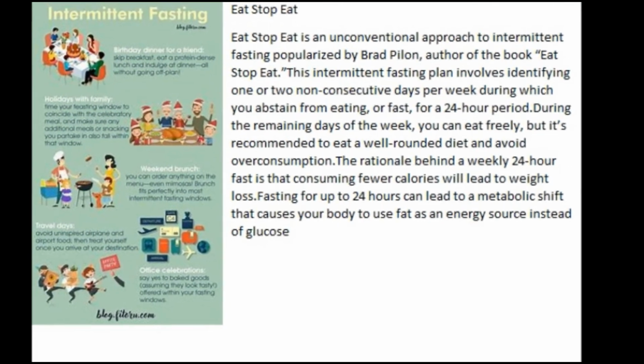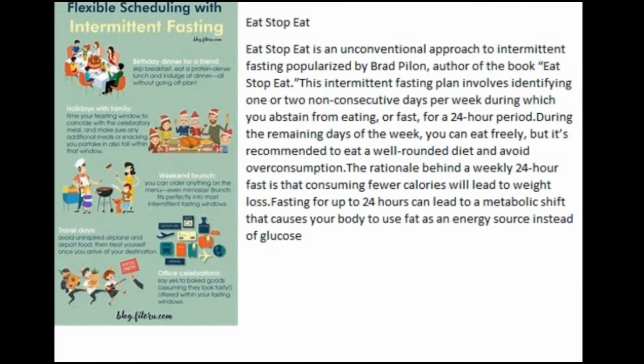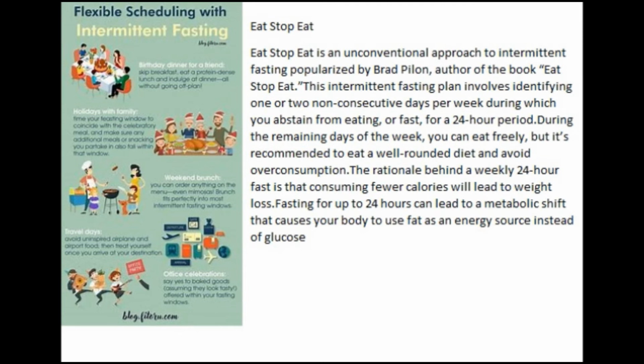Eat Stop Eat. Eat Stop Eat is an unconventional approach to intermittent fasting popularized by Brad Pilon, author of the book, Eat Stop Eat. This intermittent fasting plan involves identifying 1 or 2 non-consecutive days per week during which you abstain from eating, or fast, for a 24-hour period. During the remaining days of the week, you can eat freely, but it's recommended to eat a well-rounded diet and avoid overconsumption. The rationale behind a weekly 24-hour fast is that consuming fewer calories will lead to weight loss.